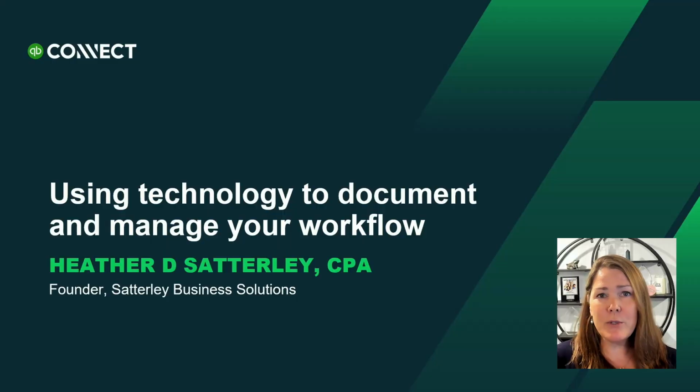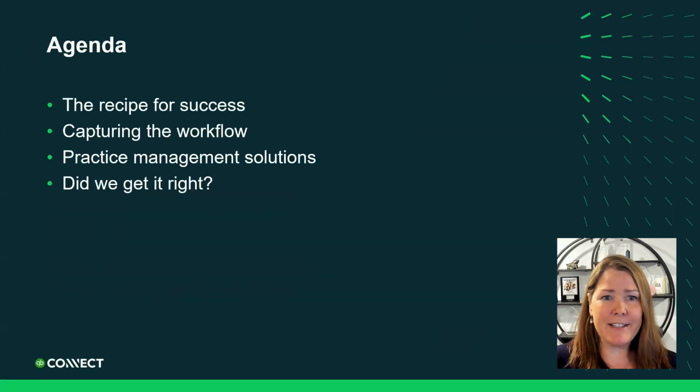Documenting our processes is something that most of us don't love to do in our business, but actually it's one of the most important things that we can do, especially if we're looking to build a team and scale our practice. So during this session, you're going to learn about different types of technology that will help you to make short work of that documentation process. And you'll learn some best practices that you can use with yourself and with your team to make that process a lot easier. So let's go ahead and get started.